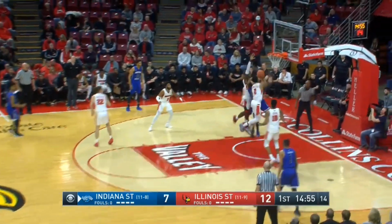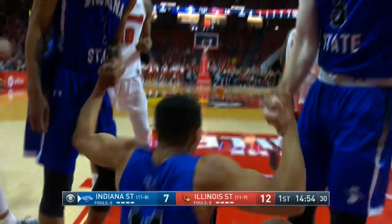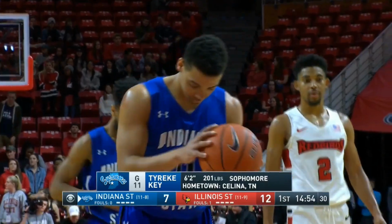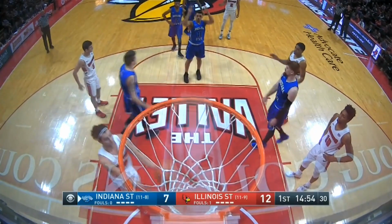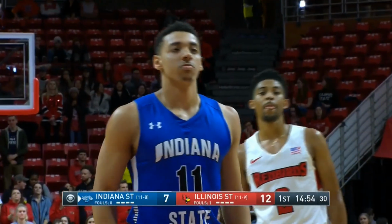Here's Tyree Key, yet to get a shot off, so he'll take one to the hoop and earn a couple of free throws. Indiana State coming off. Indiana State jumped back into a zone, and that seemed to slow down the Redbirds offense. Here's Tyree Key now coming in off a great game, 22-point effort against Valpo. He's averaging 20 and a half in his last 2 games.